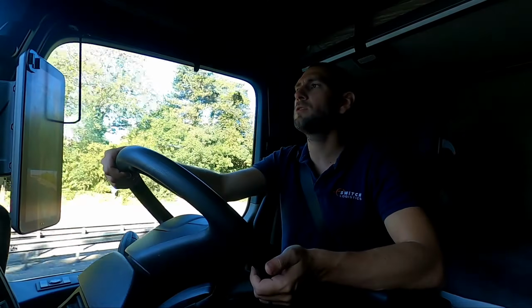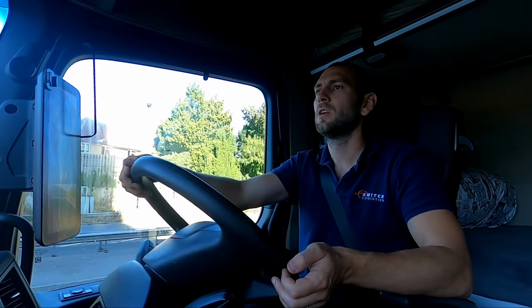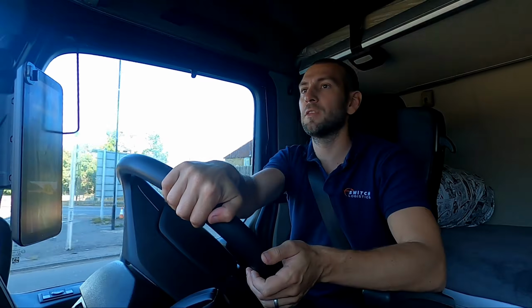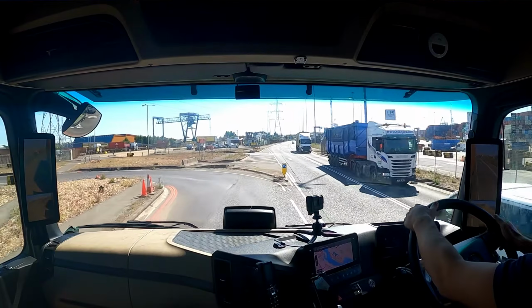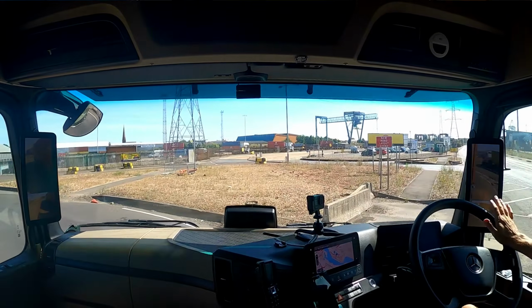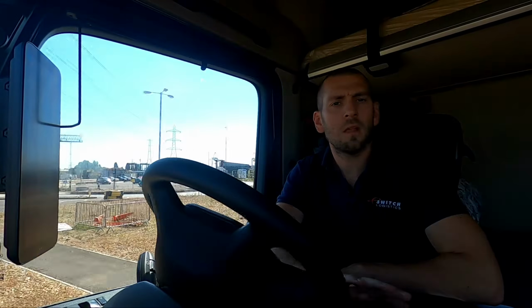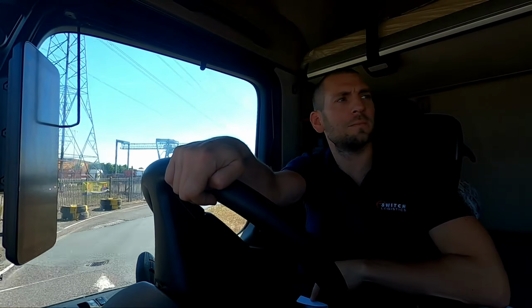I'm just making my way down to the docks, and I thought to myself I could film what we do when we're going in and out of the docks in more or less real time and give you a little guided tour, so to speak. Just getting down to the docks now, just about to go through to PreGate. That's where you have to book in.